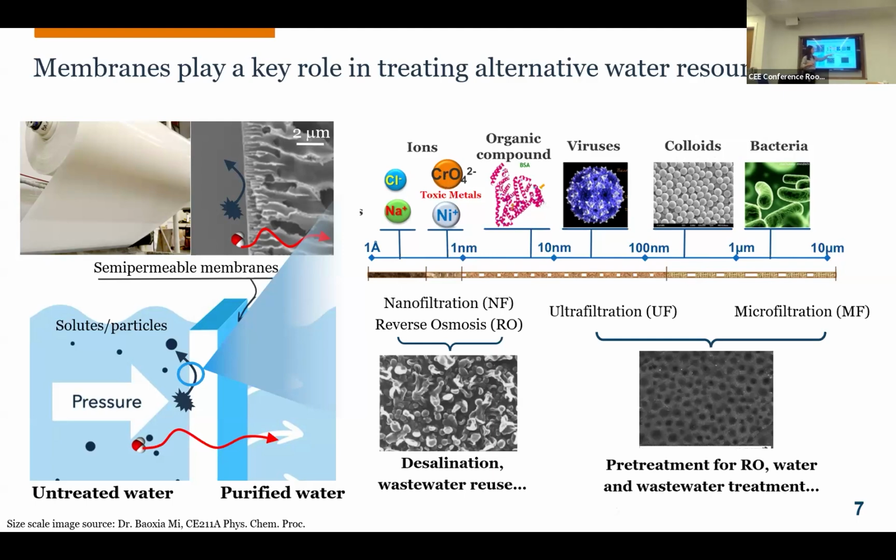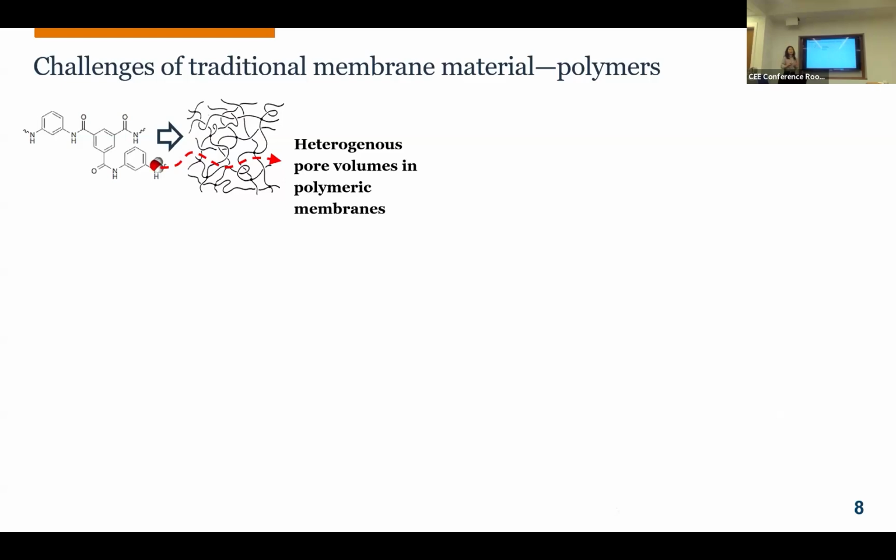For larger sizes, we can have ultrafiltration and microfiltration, which are usually used for pretreatment for reverse osmosis and pretreatment for water and wastewater. And if we want to treat the smaller ions, it comes down to nanofiltration and reverse osmosis, which are usually used for desalination and wastewater reuse. But like any technology, there are some flaws in the existing membrane technologies that we need to tackle so that they are more efficient for our use.